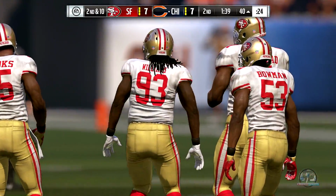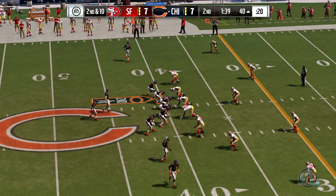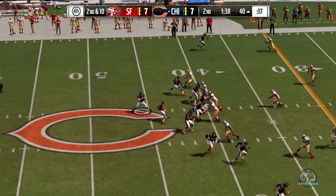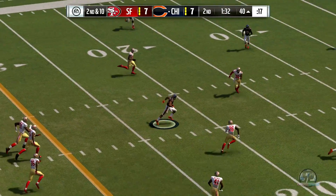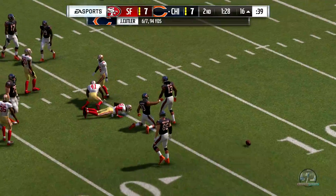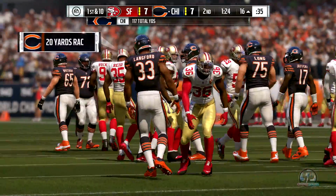Second down following the incompletion. Again on second and 10, it's Cutler. Dumps it into the flat to Langford, and he gets this one all the way down inside the 20-yard line. That one goes for 24 yards.